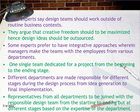Some experts say design teams should work outside of routine business contexts. They argue that creative freedom should be maximized, hence design ideas should be outsourced. Some experts prefer integrative approaches wherein managers make teams with employees from various departments. One single team is dedicated to a project from the beginning to the ending stage. Different departments are made responsible for different stages during the design process, from idea generation to final implementation. Representatives from all departments join the responsible design team from the start to the end, but at different stages based on the expertise of the department.